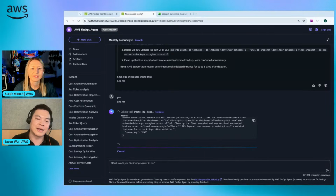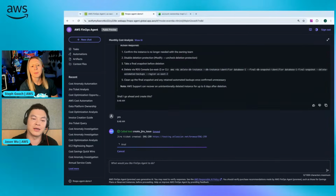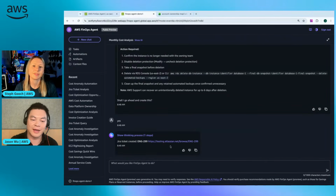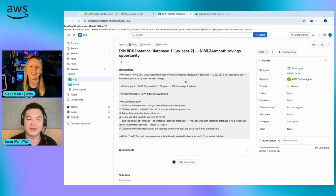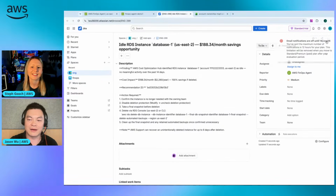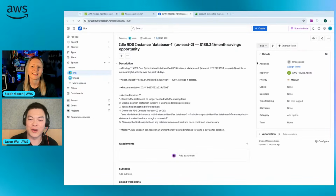Again, if this is set up in the automation, you don't have to do those approvals manually. The agent will be able to create that, and you can see it's now created and sent to Jira. And let me remove that because this is the trial account.